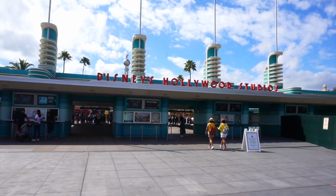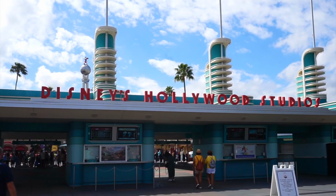Hooray for Hollywood! Today we are going to be here at Disney's Hollywood Studios.